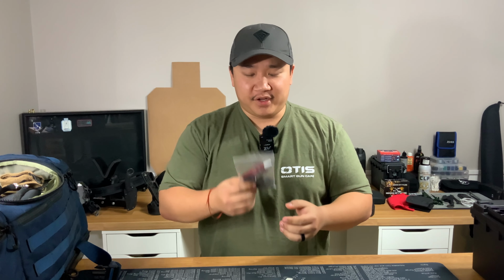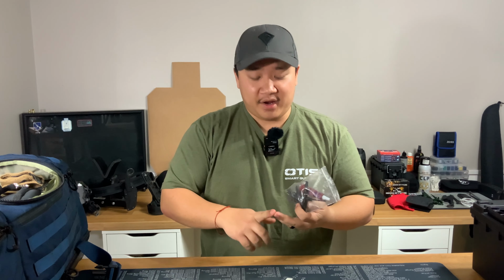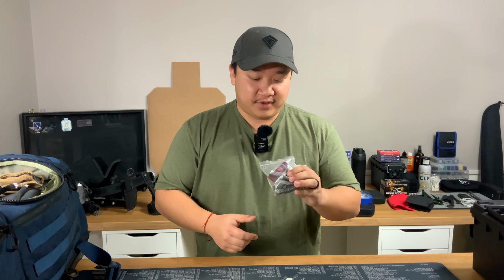Bag of miscellaneous tools and Loctite. So this actually comes in handy quite often. When it comes to an optic going down, a weapon light needing tightening, an optic needing adjusting, any of those things, this bag automatically comes out. It has all the tools we could potentially need. Having a bag full of miscellaneous tools is great. It's come in handy quite a few times.